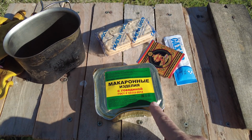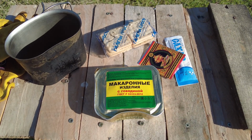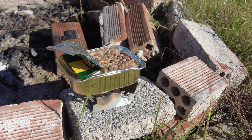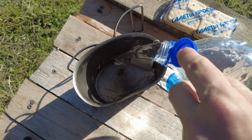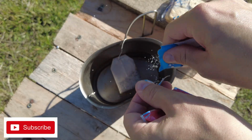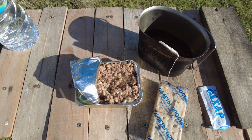So breakfast is going to be this pearl barley porridge with beef, some black tea with a little bit of sugar and some crackers. So let's get this main course heated up. So for the tea, I'm just going to have it cold. And I will add a little bit of this sugar in here. Right, I'll leave that to brew for a little while. So that's breakfast ready. Let's get stuck in.